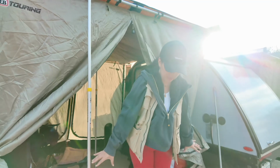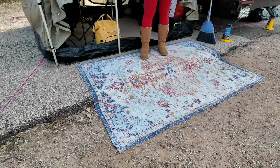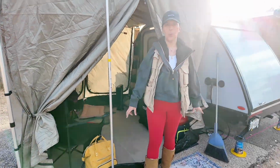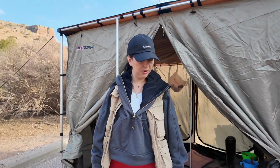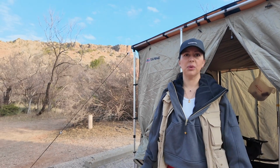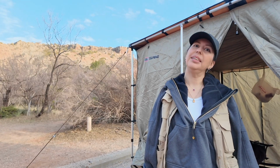And this rug was a rug that didn't work out in my house. I got it at Home Goods, and it's really great for this. Heavy enough not to blow away, easy to shake. If I want to hose it at home, it's very easy to do. So I highly recommend the rug so you can keep your tent or your ARB room clean.